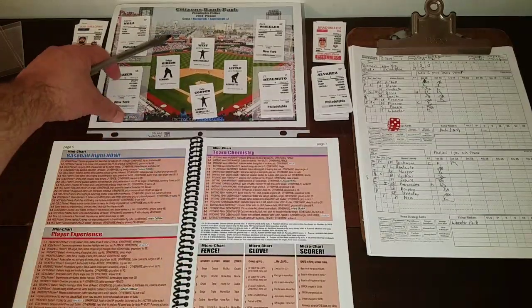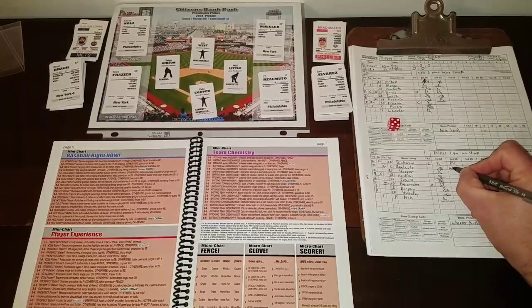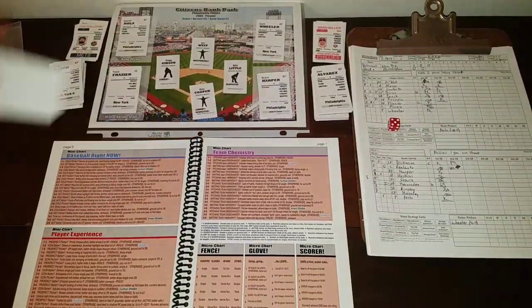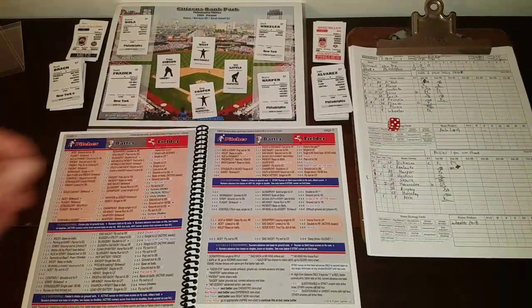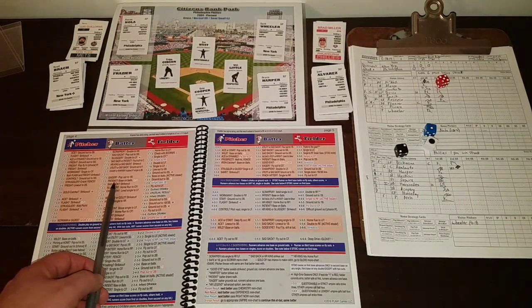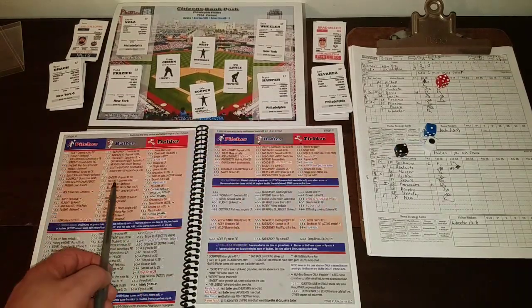So JT Realmuto has just tied the ball game with a home run using his experience. Sat on that pitch, and he didn't miss it. So we're tied at 1, just like that. And the faithful here at Citizens Bank stirring around. Here is Bryce Harper, speaking of stirring. 1-2-5. Is he a struggler? No. Is Harper patient? He's semi-patient. Decided I give it to him, so it's going to be a walk.